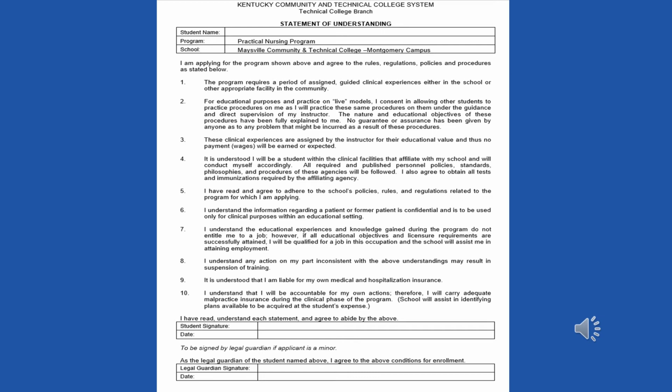And the hospital can find out that you broke HIPAA, and they can call us and refuse to allow you back into the facility, which basically means that you would be out of the program. So we take HIPAA very seriously, and you don't want to put anything on social media. You don't want to put anything out there that would in any way jeopardize your admission into the program or the possibility of being fined federally for breaking HIPAA confidence.